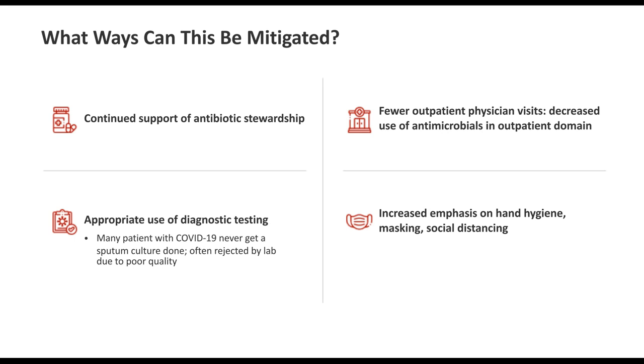So when we take a step back and think about the ways we can mitigate this increased incidence of antimicrobial resistance, the first thing, of course, is to continue to support the activities of antibiotic stewardship programs. In the early days of the pandemic, I don't know how many stewardship physicians I talked to who said, we've pretty much thrown stewardship out the window while we're trying to just manage the sheer scope of this pandemic. But we're seeing a significant return to those good stewardship principles that we follow in routine times.